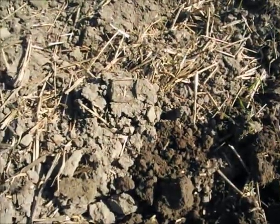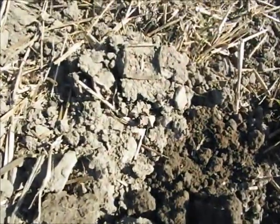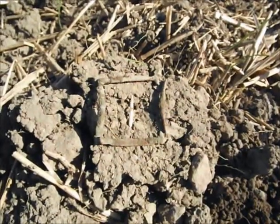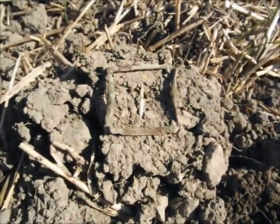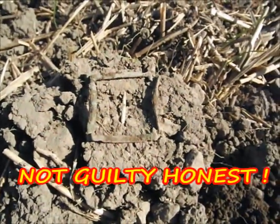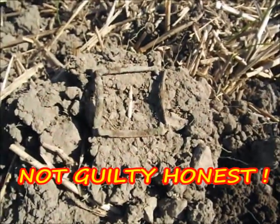Right, my good friends, we've got another find down here. It was only about 4 or 5 inches deep. And unfortunately it's broken. It's a lovely little shoe buckle, probably from the 1700s, but as I say, it's very broken. And before you say anything, I didn't break it, it was in the hole like that. Okay, right, we'll crack on a little bit further, my friends.